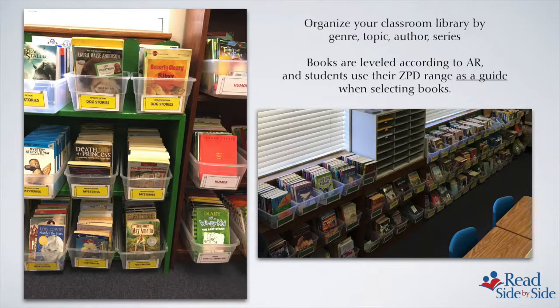I recommend organizing your classroom library by genre, topic, author, and series books, rather than by level. Books can still be marked with their level, and students can use their ZPD range as a guide when selecting books. The classroom library shown here is a library that was organized and set up by the teacher. Notice that in this example, all the books are placed in bins, allowing the students to browse by cover.